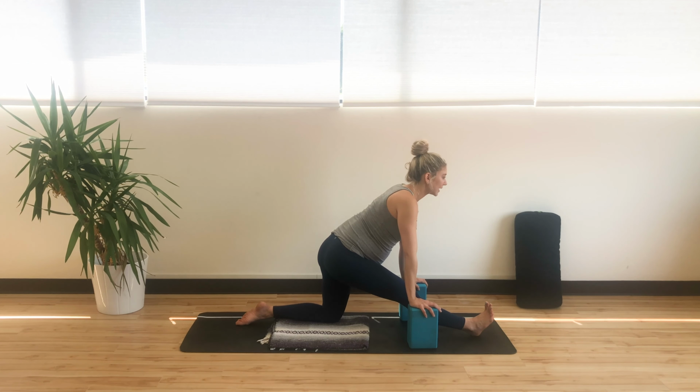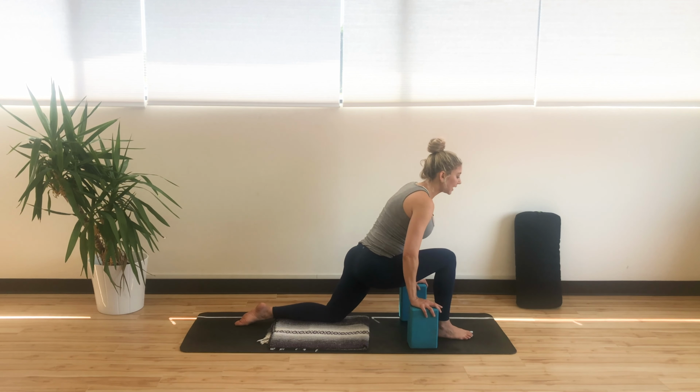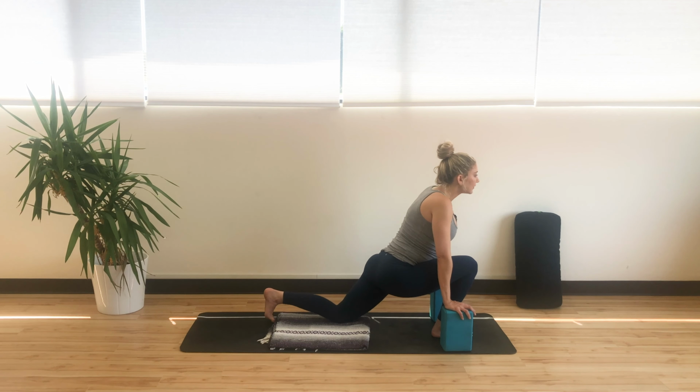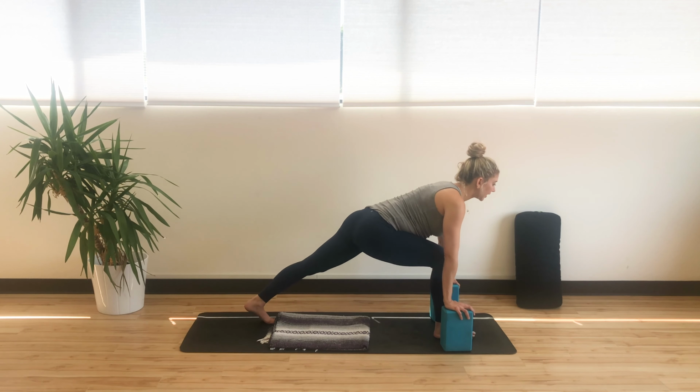And just finding that nice, even, steady breath. Good job. Take one more inhale here. Exhale, rebend into that right knee, walking your blocks around the front of the right foot, and then tuck your left toes, lift your left knee off the floor, pausing here in a runner's lunge. So really working some strength into the legs.